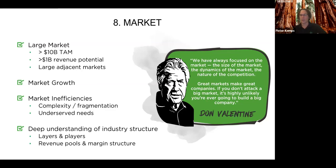is industry structure. So when you saw the slide from Tilio earlier on the third or fourth slide on pain, he showed a picture of the inefficiencies in the market, right? The complexity and fragmentation and the different layers. So understanding that fragmentation and complexity, understand how that's hurting either the supply or demand side or the customer. Being able to understand where revenue pools are, where margin pools are, is ultimately very important.